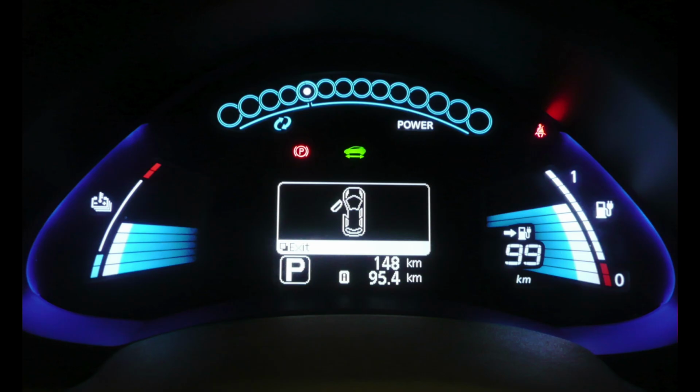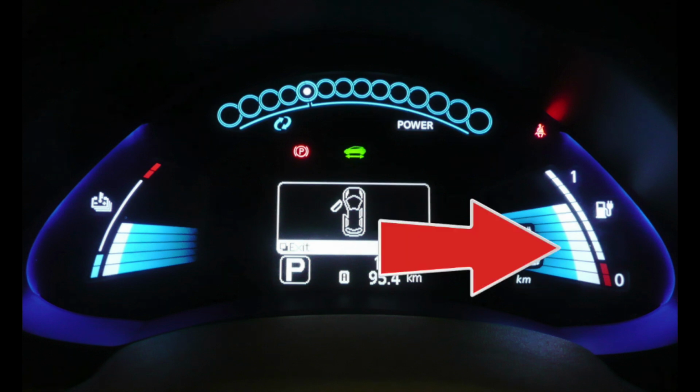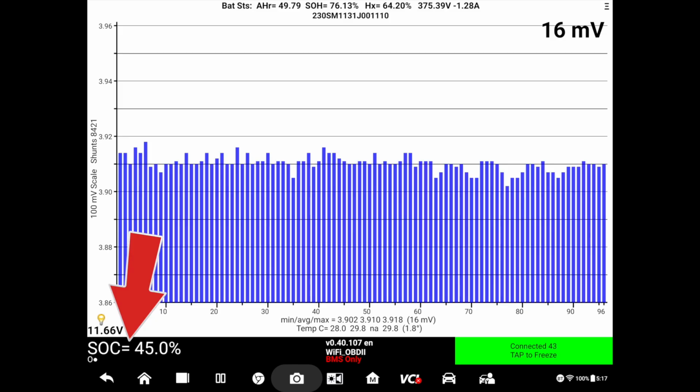State of charge, or SOC. The state of charge is the indicator of the level of energy an HV battery has stored compared to its capacity. The state of charge can be displayed on the driver's information display as a percentage or a level gauge. State of charge can also be recorded via a scan tool through the BECM data list near where you would find the state of health. Recording this on the inspection is recommended.